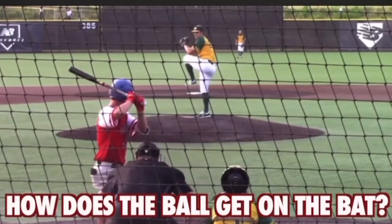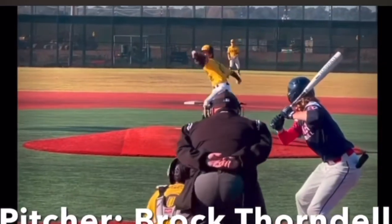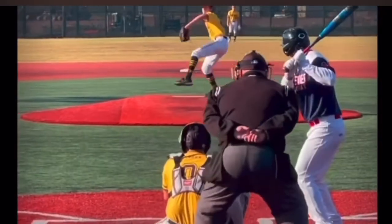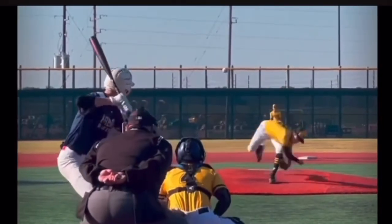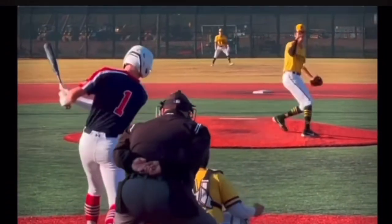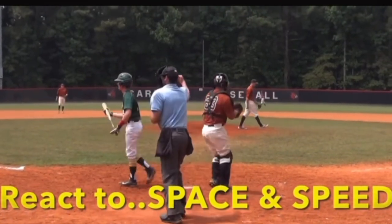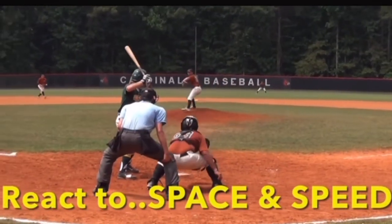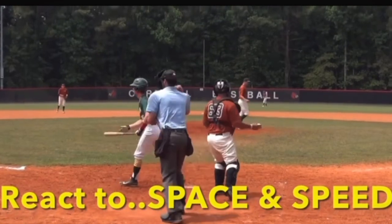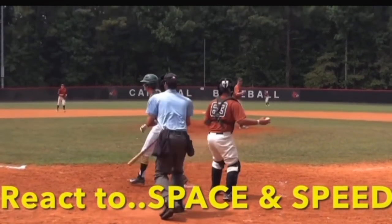How does a moving ball get onto a swinging bat? Am I deliberately working on improving my hitting perception? Evaluate your hitting priorities. Every time you take batting practice, this should be on your mind. What are the two weapons a pitcher has to get me out? Number one, mess up my timing. Number two, mess up my spatial awareness. And both of these can be clustered into the box that we call hitting perception.